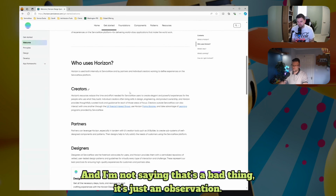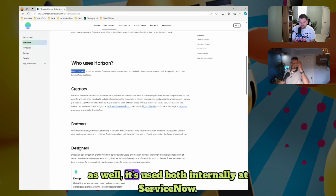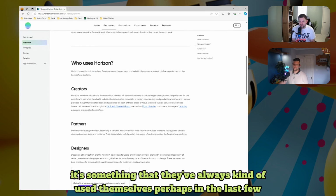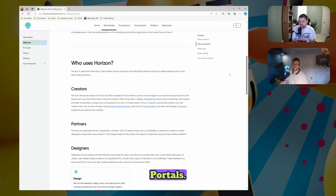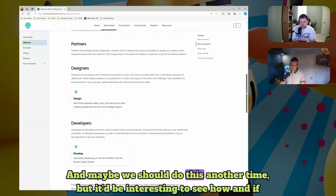And I'm not saying that's a bad thing. It's just an observation. So I wonder here as well. It's saying it's used both internally at ServiceNow. So this is obviously a technique that maybe they've always kind of used themselves, perhaps in the last few years. And it's like, oh, maybe our customers can benefit from doing the same sort of thing for designing forms and things. Partners, individuals.